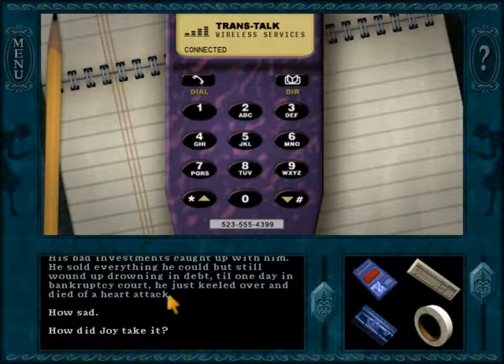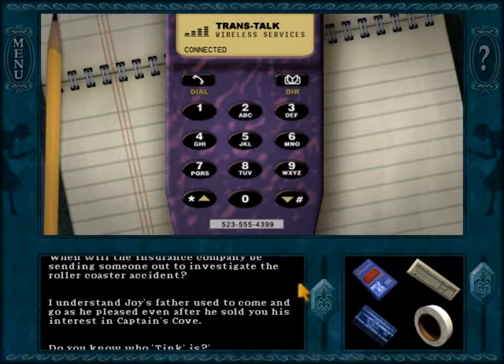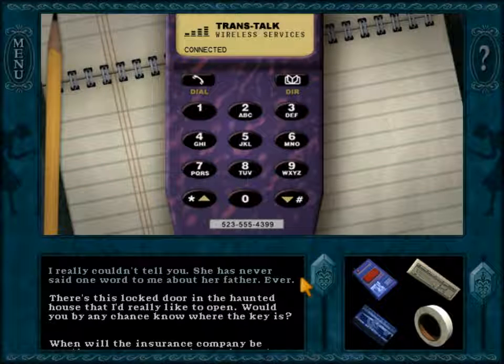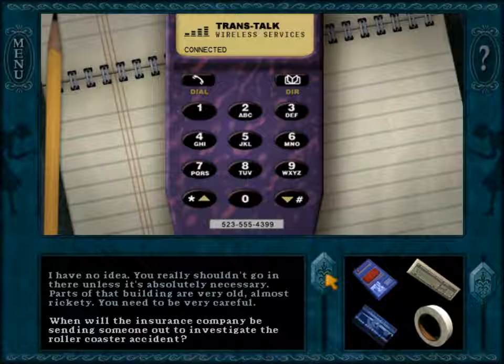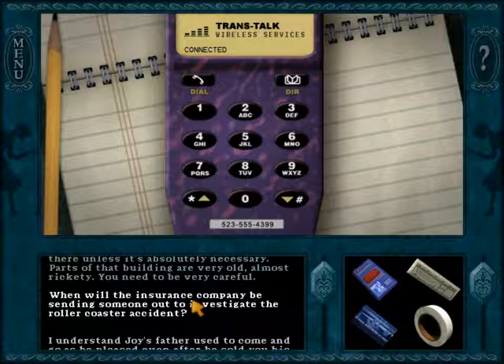Wow, that's horrible. How did Joy take it? I really couldn't tell you. She has never said one word to me about her father, ever. There's this locked door in the haunted house that I'd really like to open. Would you by any chance know where the key is? I have no idea. You really shouldn't go in there unless it's absolutely necessary. Parts of that building are very old, almost rickety. You need to be very careful.